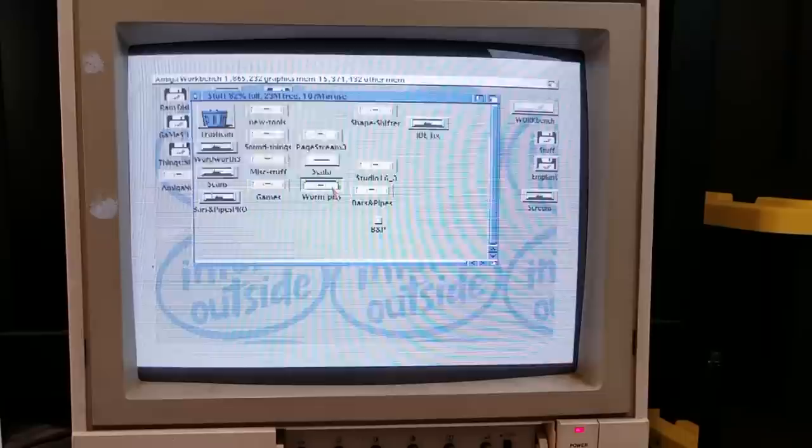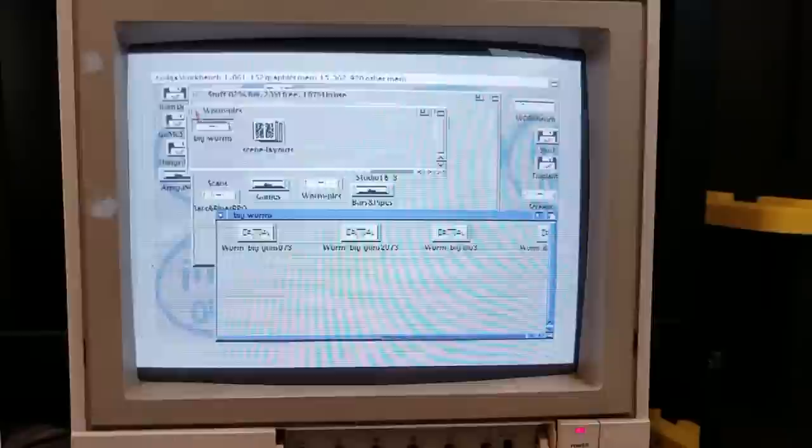Worms picks. Big worms. What is big worms? Big worm guns. So these we can use the viewer. Image FX. There you go. PostScript loader. Fine. That may be okay. It'll get through this. PAL.